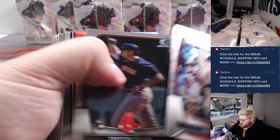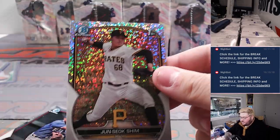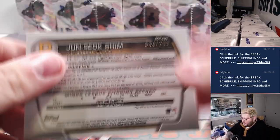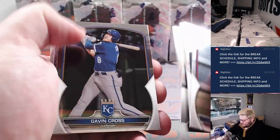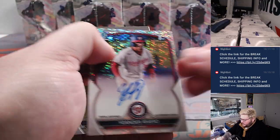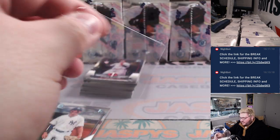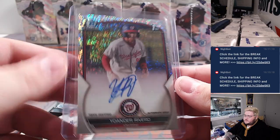Box two. Dun Suk Shim. Speckle first for the Pittsburgh Pirates. Going to go to Rob. That's 64 out of 299. Another speckle auto for Yoander Rivera this time. 198 out of 299 for the Washington Nationals. Going to go to Shane. That's it for the Nats.